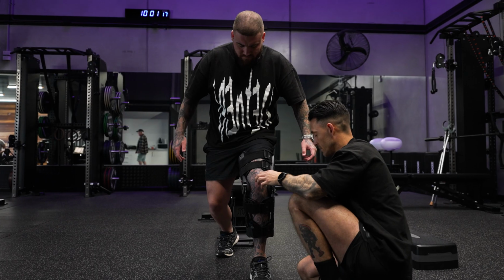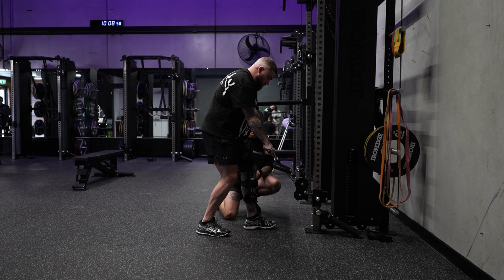Today we've put Declan through his paces a bit. We've really focused on trying to load that knee through flexion, and it's really going to get those quads going. We've also paid special attention to his hamstrings.